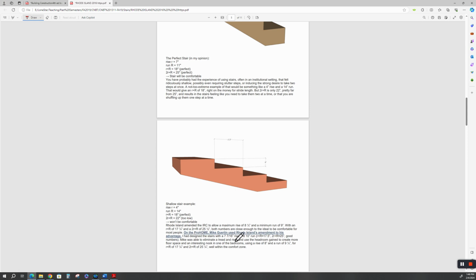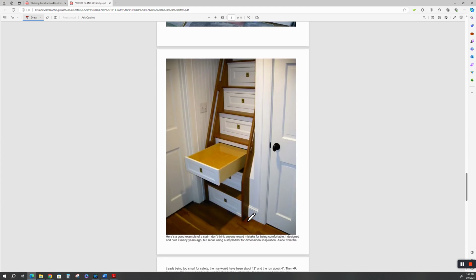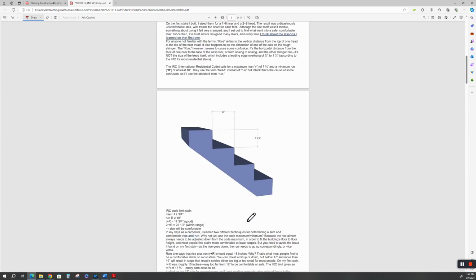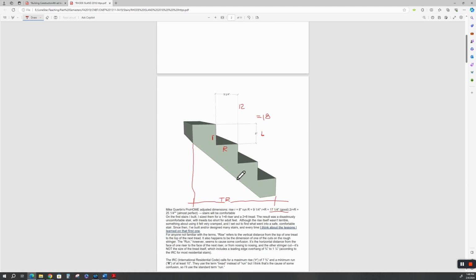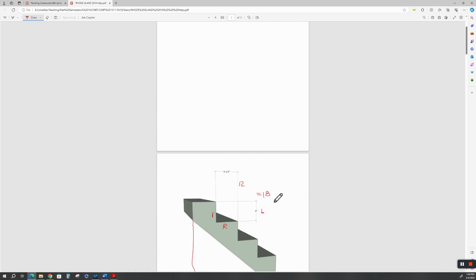Now, these links in this PDF, watch him cut where he does. So you can just go to YouTube and research a stair stringer. You use a framing square and that sort of thing. But this is the ratio that is what we would call ideal.